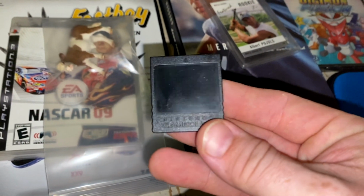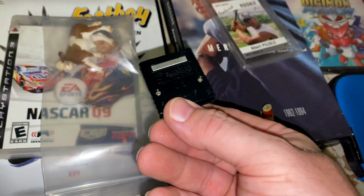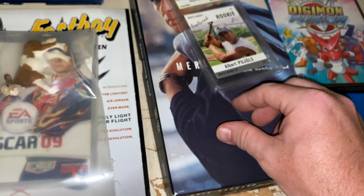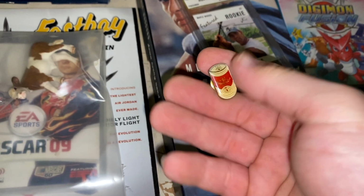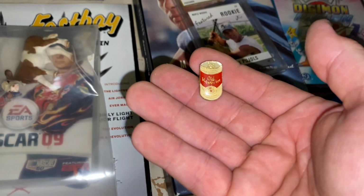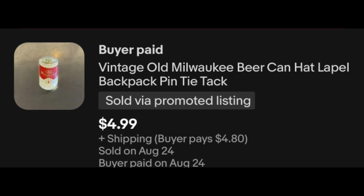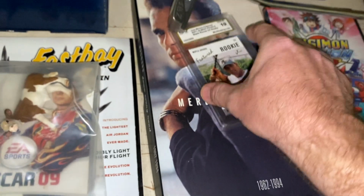Here we've got a Gamecube memory card. This one just sold right before we started recording this, and I believe it was $9.98 plus shipping for that. An old pin. We got a vintage tie-tack hat pin, whatever folks want to use it for. Old Milwaukee beer can pin, and this one sold for $4.99 plus shipping.